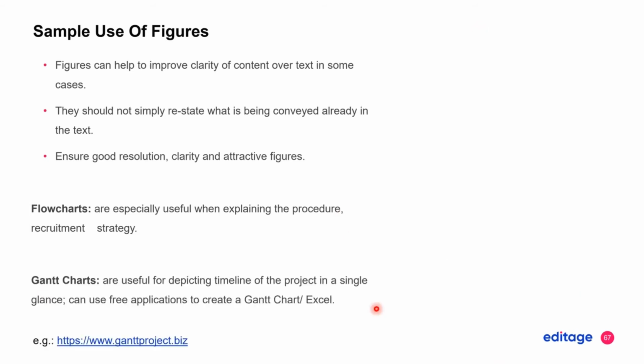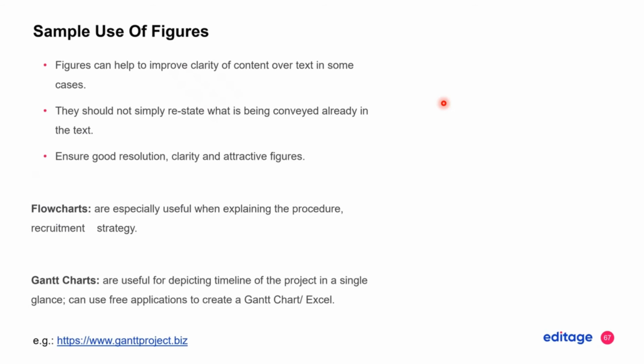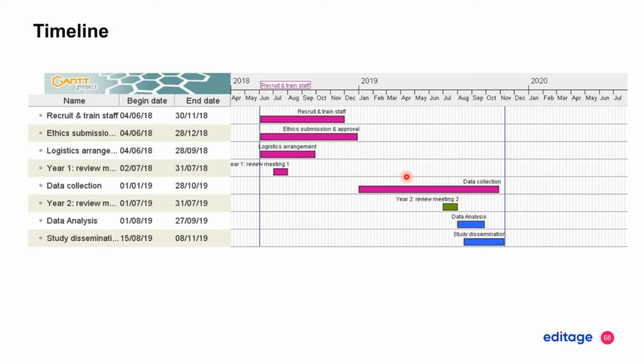You could also use Gantt charts. Most of the research proposals I've made and submitted to funding organizations, I've also used Gantt charts to show your timeline. Here's an example of a timeline. You can communicate what you expect to do in year 1 and year 2, the recruitment, the ethical submissions. So when do you plan to do the data analysis? So it's nice to have a Gantt chart, and these can be done. If you look at the previous web page or on this previous slide, there's a nice tutorial on how to produce one of these.